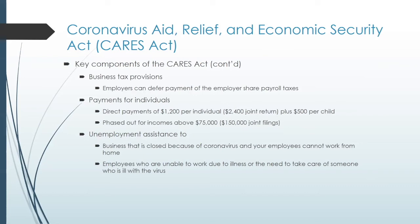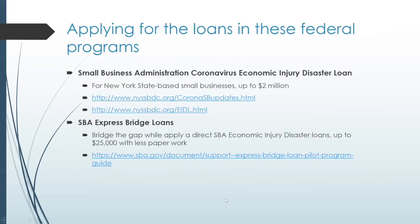Last, the unemployment assistance. If your business is closed because of coronavirus, an employee cannot work from home, or your employees are unable to work due to illness or the need to take care of someone who is ill with the virus, they can collect the unemployment benefits. Okay, those are the three federal programs.